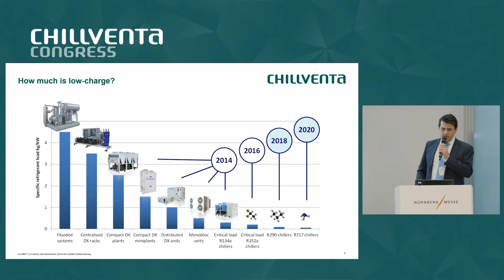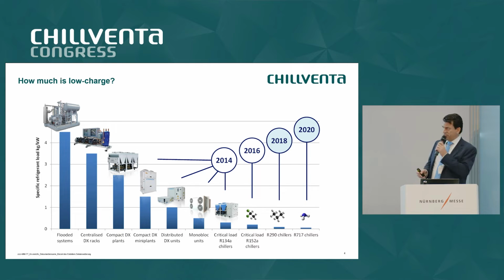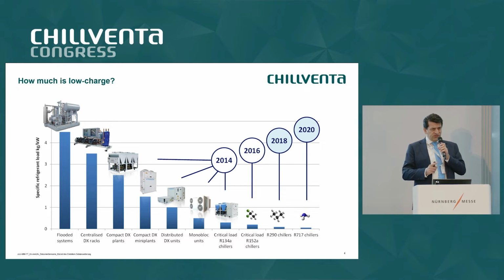Our last developments are the critical charge ammonia chillers, which are using 50 times less ammonia than the conventional systems. In the middle, we have many other systems with HFCs, like a compact system, large monoblock industrial systems, also HFC chillers with R-134a, for instance. But in the end, we reach the low-charge ammonia chillers that, as you will see later, use just 70 grams of ammonia per cooling kilowatt. This is very important because this is the lowest charge you will ever find in the exhibition. You may find another chiller with a slightly smaller charge, but that's a water-to-water chiller. I'm talking about the air-to-water chiller.